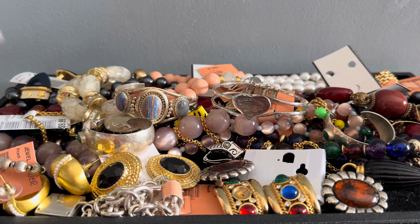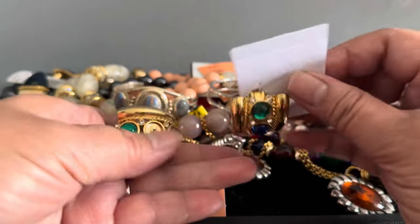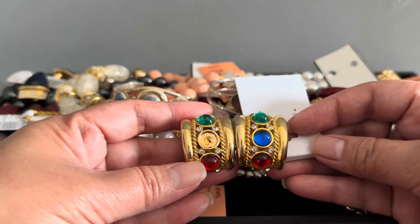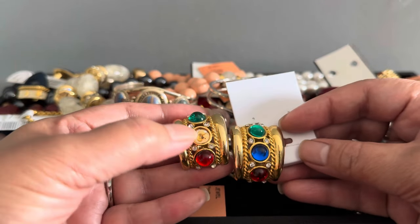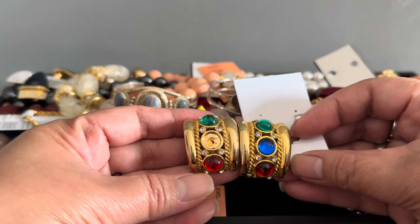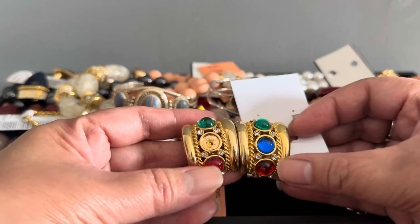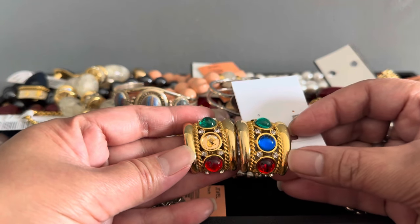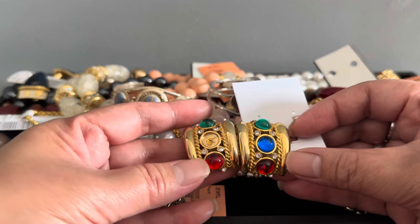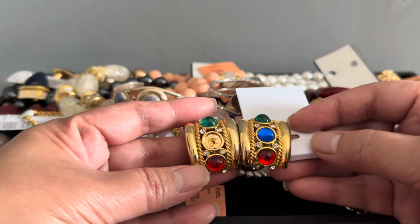Next is this, which was originally priced at $10, but since it's missing one blue cabochon, I asked if I could get a discount and they said $5. So I have to find a blue cabochon. This is a Gripois Byzantine style. I love it, and I just have to find a replacement for the blue stone. I have one downstairs, but I just realized it's not actually flat in the back, so I need something that is flat in the back because it's circular. We'll see about that, but it's really nice. So it was still $5, guys.